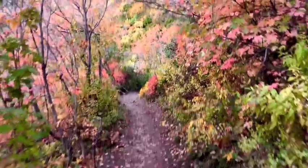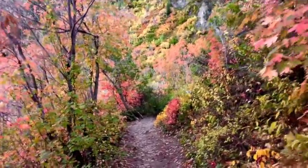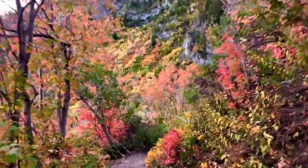It is beautiful all year long, but fall is our favorite time to go. The end of September tends to be the peak time for fall colors.